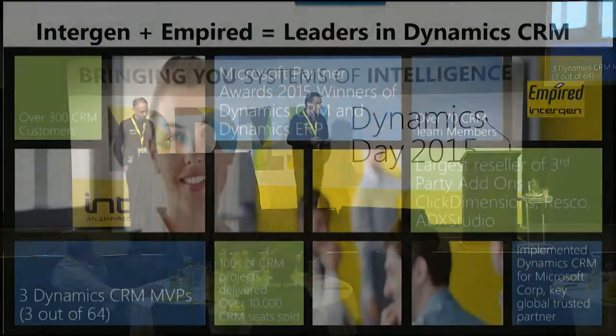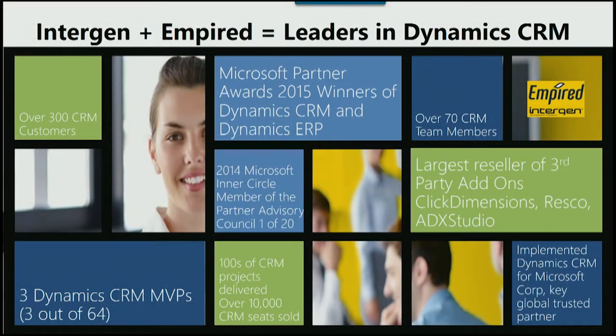Some of the things came out in the keynote. A great achievement this year was that we won the Microsoft Partner Awards for Dynamics CRM and ERP, the only partners to ever do that, which was fantastic for us. With the Empired team as well, we've got over 70 dedicated CRM consultants working across New Zealand and Australia. We've become one of the largest resellers of some of the key add-ons to Dynamics CRM: ClickDimensions, Resco, and ADX Studio.